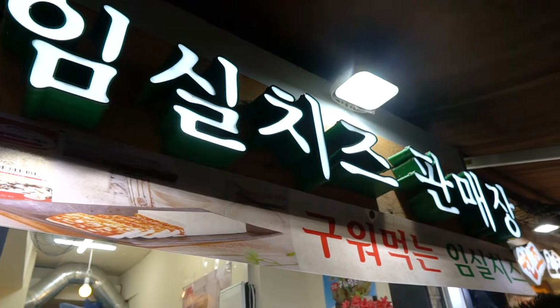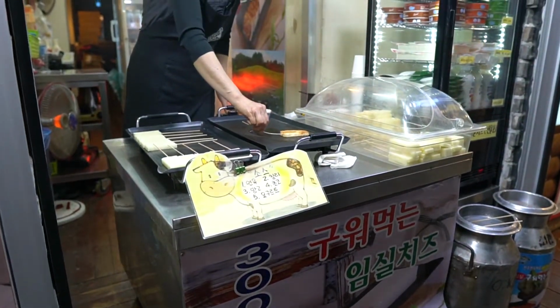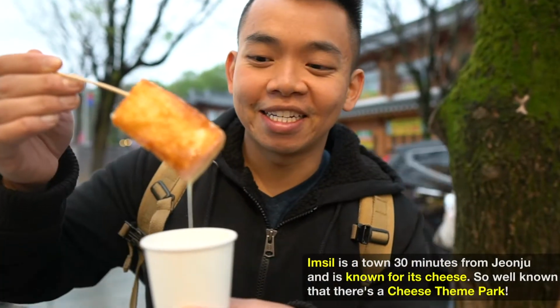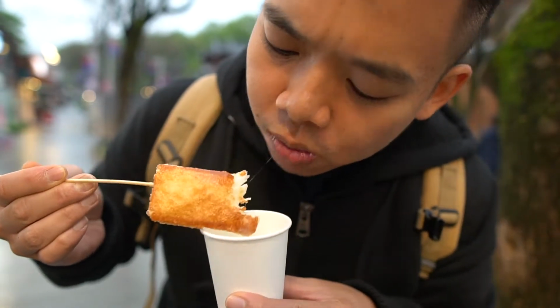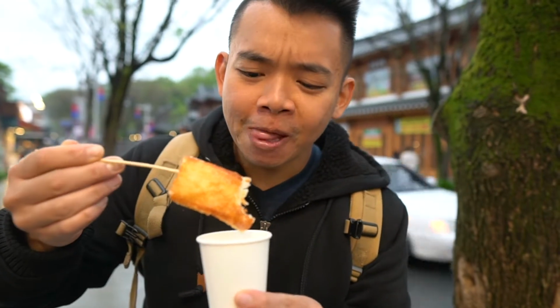Next to the place with the skewers, there's this lady that's grilling cheese. And it looks like halloumi cheese to me, but there's some condensed milk that she's poured into this cup. So I'm guessing it's a sweet kind of cheese. Apparently it's called imsil cheese. Let's taste it. It looks good. Yum. Oh, that's so good.